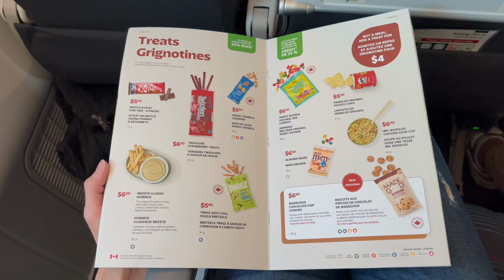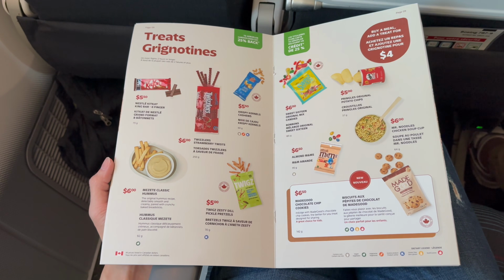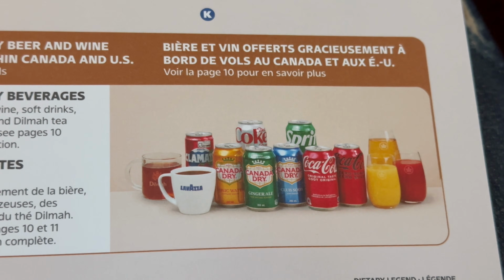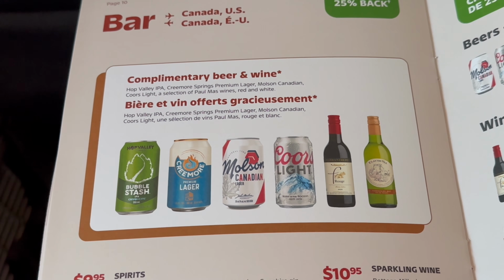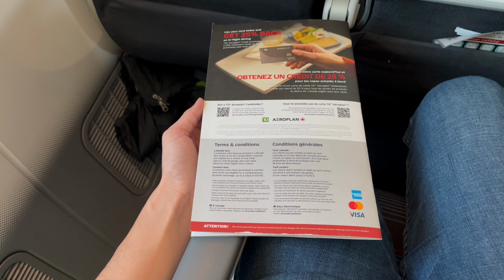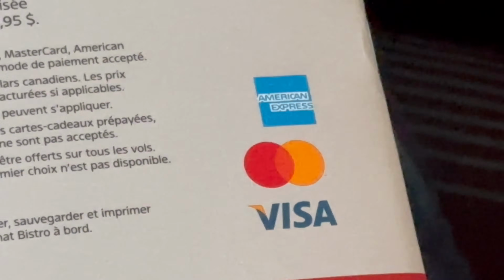One positive is that drinks are pretty much free of charge, except for spirits and sparkling wine. Complimentary beverages will include coffee, tea, soft drinks, juices, beer, red and white wines. They're also free for basic economy ticket holders. Finally, if you need to purchase anything, you may pay with those credit cards.